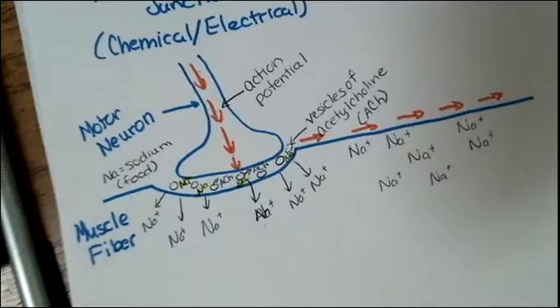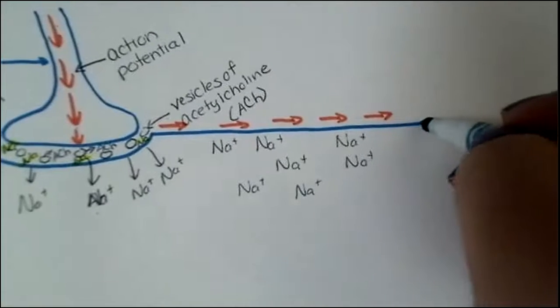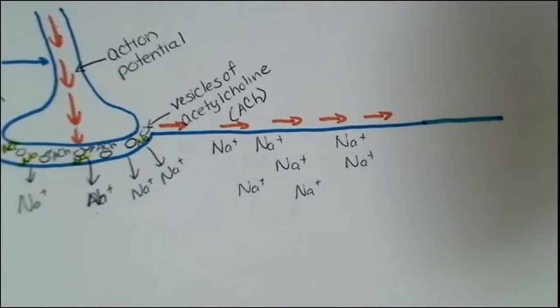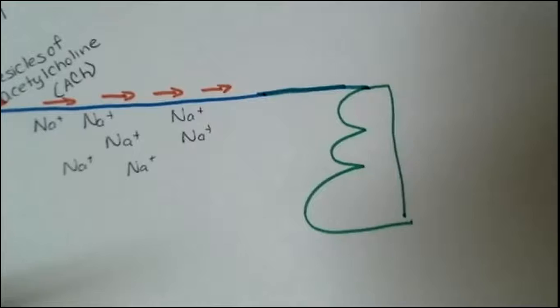Okay, all right, so are we good? Well, let's go on to the next part, okay? On the next part, this muscle membrane is going to continue on down. So I'm going to draw, oops, is that my wrong marker? That's right. It's going to continue on down, and down here you're going to find a structure that looks something like this.